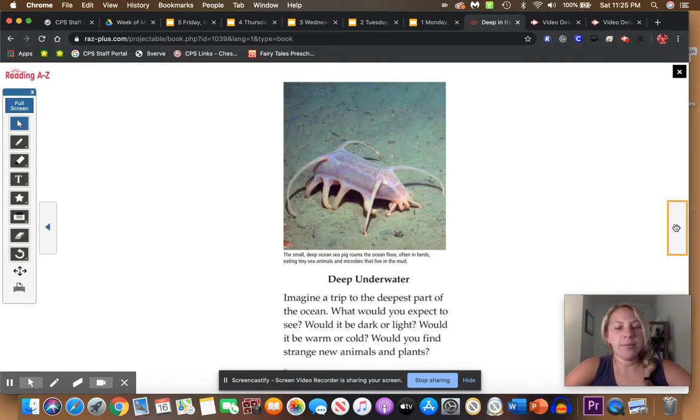Deep underwater. Imagine a trip to the deepest part of the ocean. What would you expect to see? Would it be light or dark? Would it be warm or cold? Would you find strange new animals and plants? And the caption to this picture says, "The small deep ocean sea pig roams the ocean floor, often in herds, eating tiny sea animals and microbes that live in the mud." Did you know sea pigs roam the bottom of the ocean floor?